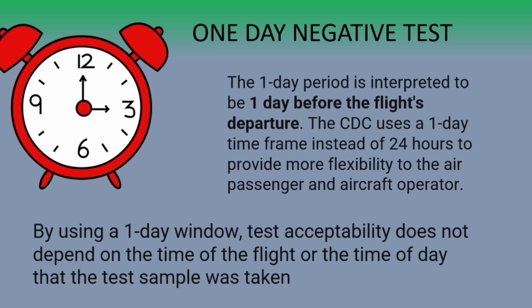Let's talk about the 1-day testing requirement or the window time to take the test. The 1-day period is interpreted to be 1 day before the flight's departure. However, the CDC uses a 1-day time frame instead of 24 hours to provide more flexibility to the air passenger and aircraft operator. By using a 1-day window, test acceptability does not depend on the time of the flight or the time of day that the test sample was taken.